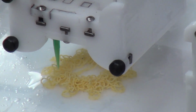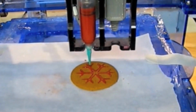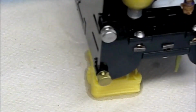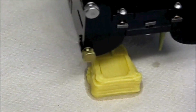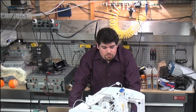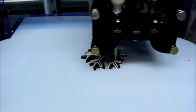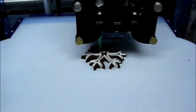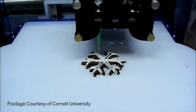So we want to use as traditional, simple, off-the-shelf foods as we can to get people used to the idea of 3D printing foods. 3D printing is estimated at most to become a $3 billion a year industry by 2016 or 2018. But food is already an over $2 trillion a year industry globally. It's absolutely massive, completely different scale. If 3D printing can have an impact on food, it could dwarf its current impact.